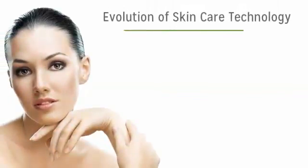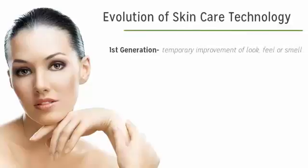To fully appreciate the power of the active ingredients in Renique, let's start with a short history of the evolution of skincare technology. The first generation of skincare is what the vast majority of the world still uses. These are inexpensive products like moisturizers and lotions, and they provide a temporary improvement to the look, feel, or smell of the skin. But when they're washed off, nobody pretends like they made a difference to your skin.